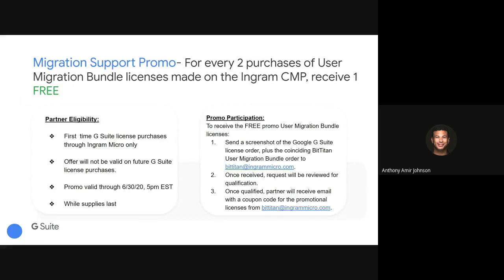I think the migration support promo is another great way. I can take it, Amir. It's utilizing BitTitan for migration services to assist with the workload transfers. So this is a great solution to cut down on any manual migration. So what this is for every 2 user migration bundles, you'll be able to purchase through the cloud marketplace like any cloud solution, but you'll also be eligible to receive 1 free user migration bundle license. So for example, if you order 20 user migration licenses, you'll be eligible to receive 10 of these free.